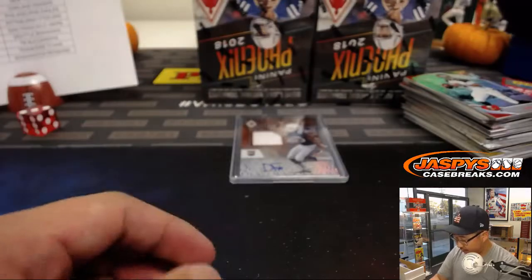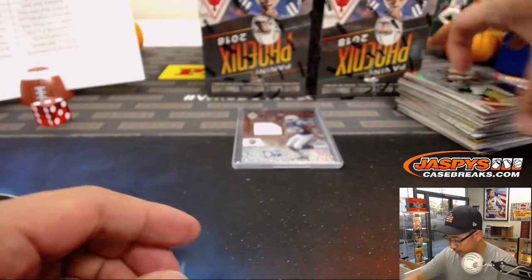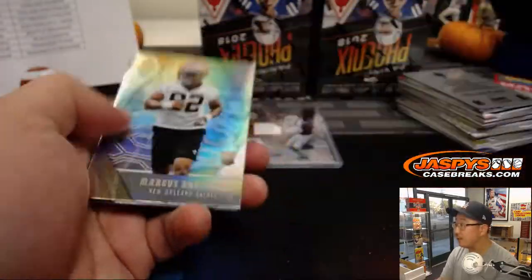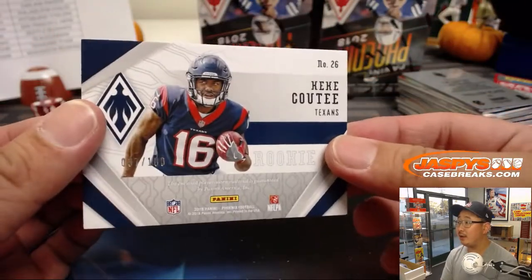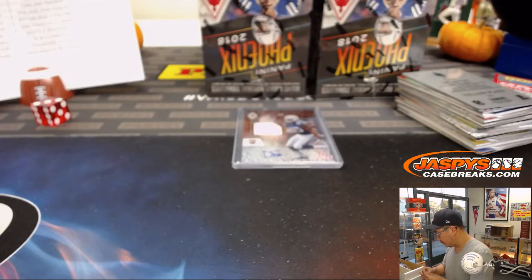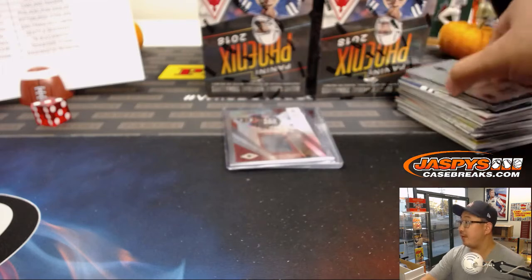Tremaine Edmonds to 199. There's Joe Flacco to 299. And a printing plate coming up. Is that going to be autographed? There's Kike Kuti again. Another relic out of 100 for Matthew and the Texans.